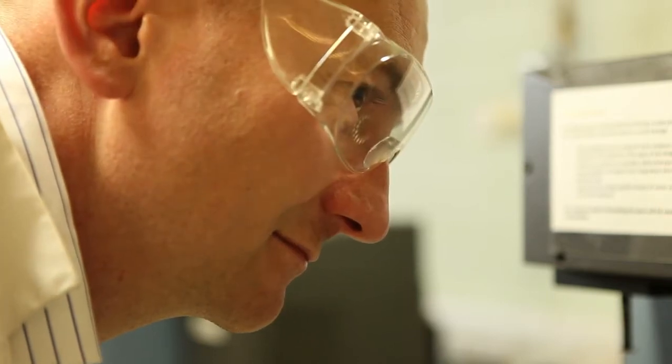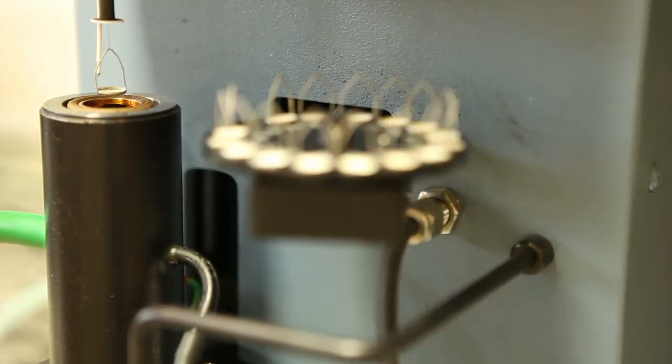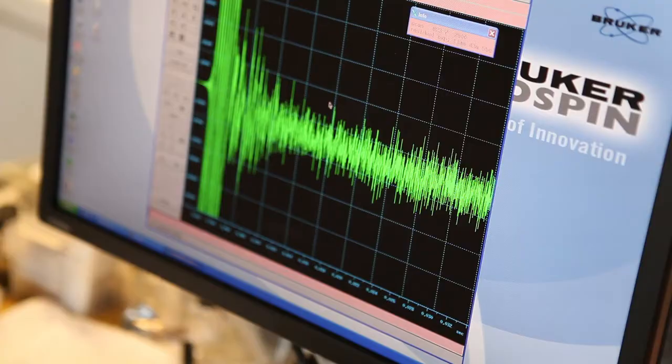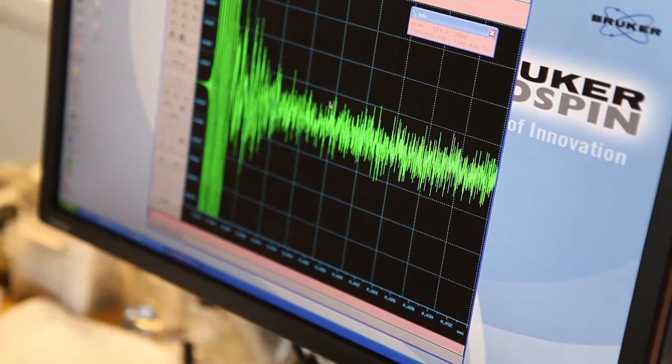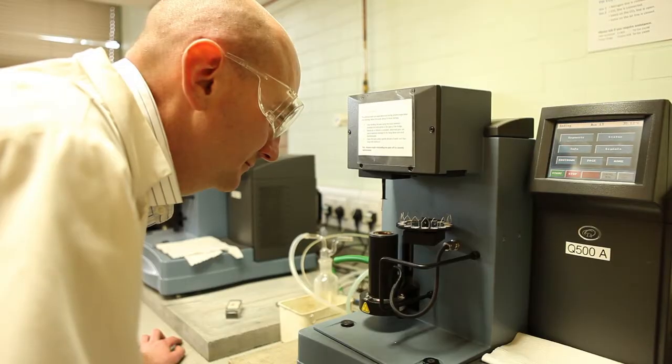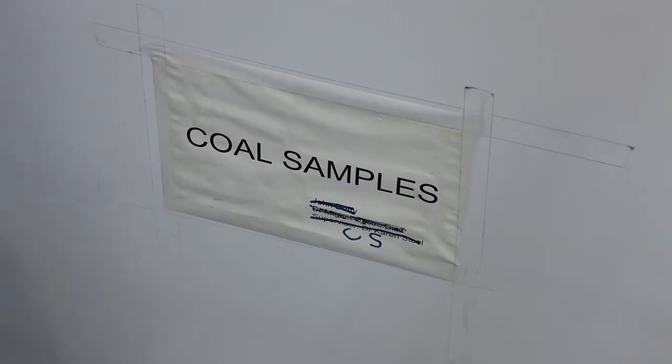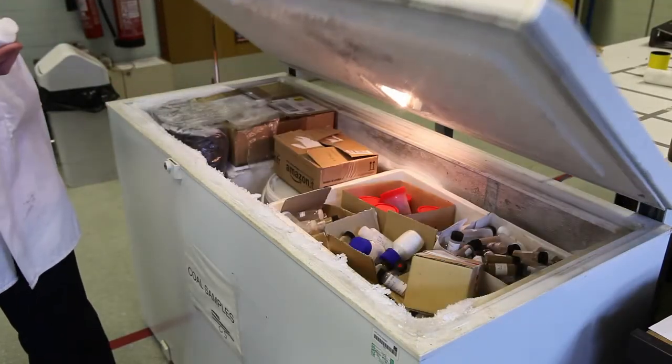The work we do here is mostly related to EPSRC's energy programme. More specifically, my work's involved with carbon capture and storage. We've got two main areas we're working on. The first one is really trying to reduce the cost of the capture process. So what we're doing is working on a range of different capture technologies involving solid materials, adsorbent materials, which can potentially do the separation at a much lower energy penalty than the current state-of-the-art technologies.